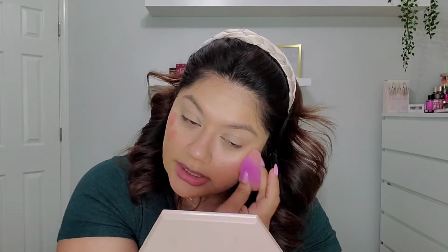That looks really pretty. It's definitely more sheer than I thought it was going to be. I like a little bit more pigment, but I'm sure it can build up really nice. So I'm not gonna bash it just yet. And you can definitely see it more on camera than you can in person. It doesn't look this vibrant.